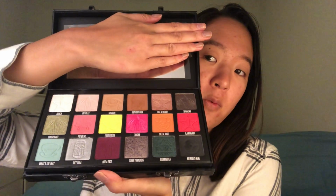So I am back in my usual spot, trying to do YouTube. Today I decided I'm going to try using the Conspiracy palette. It's more weird colors, because normally in my everyday life I've just been using the neutral colors on the top row, but I realized I should probably be attempting the more wild colors towards the bottom.